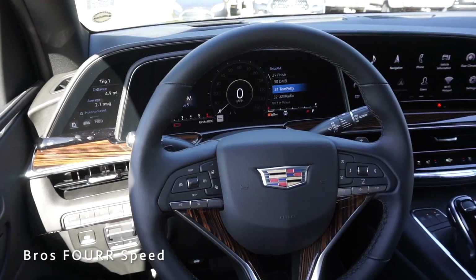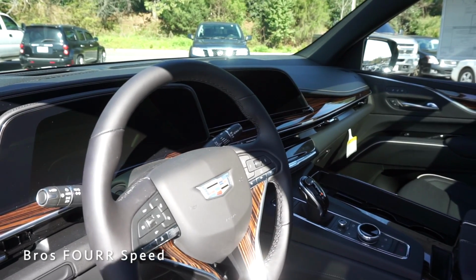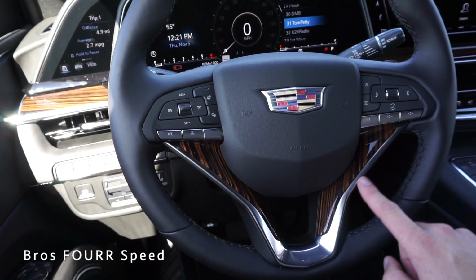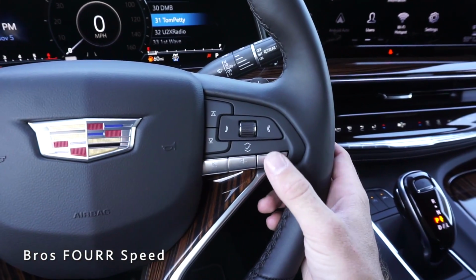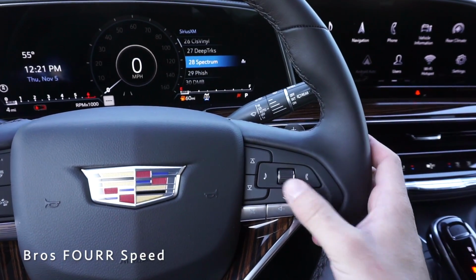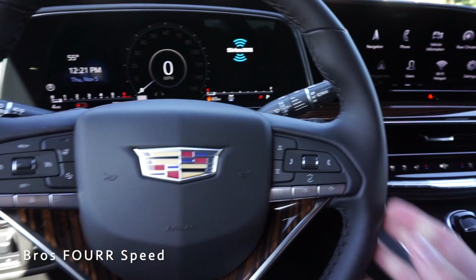Moving on to the steering wheel now, you'll see it's completely covered in solid black leather, along with black stitching running along the inside. Down at the bottom, you'll see more of the wood trim and brushed aluminum trim to give it a really nice look. Over on the right side, you can control volume. You have scrolling for the radio, which you can see in the gauge cluster there, along with being able to make phone calls, and you can go between different stations as well.